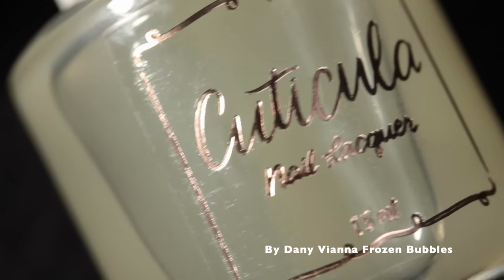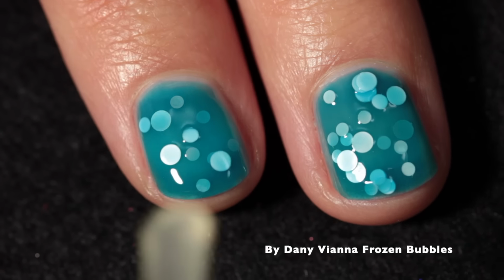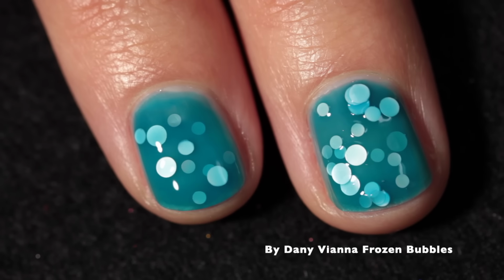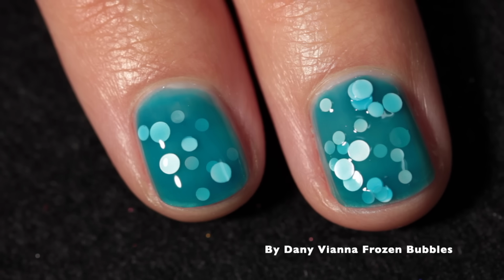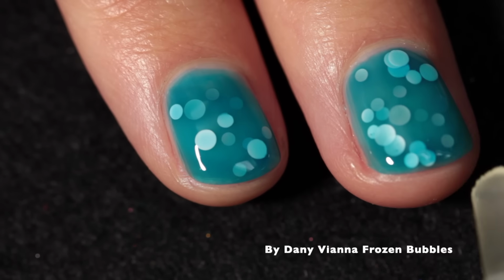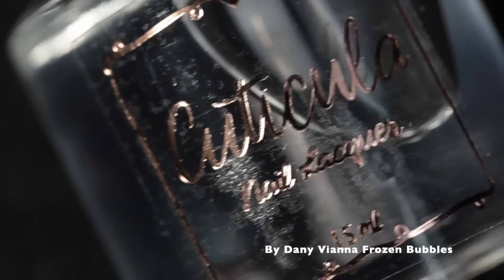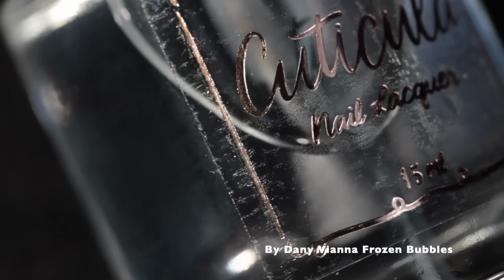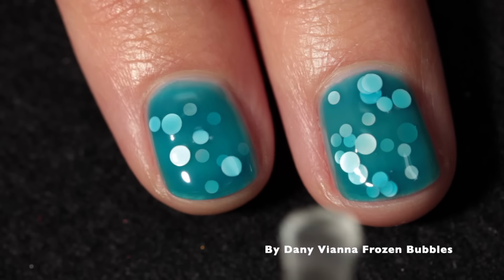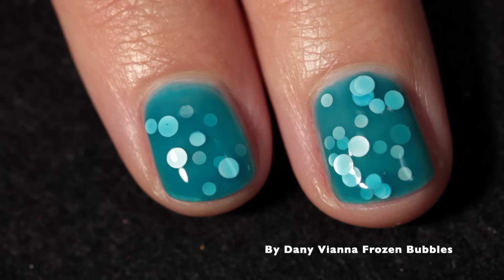I'm using Cuticula Quenched as a first layer of top coat. So what you do is you apply this, let it dry for about 5 minutes, and then you're going to go in with a quick dry top coat, and what that will leave you with is a practically gel-like finish on your nails, with the glitter being totally encapsulated. Very, very smooth. Yes, this polish will be difficult to remove, but honestly, I think it's worth it. I am obsessed with this polish, and I really love it.